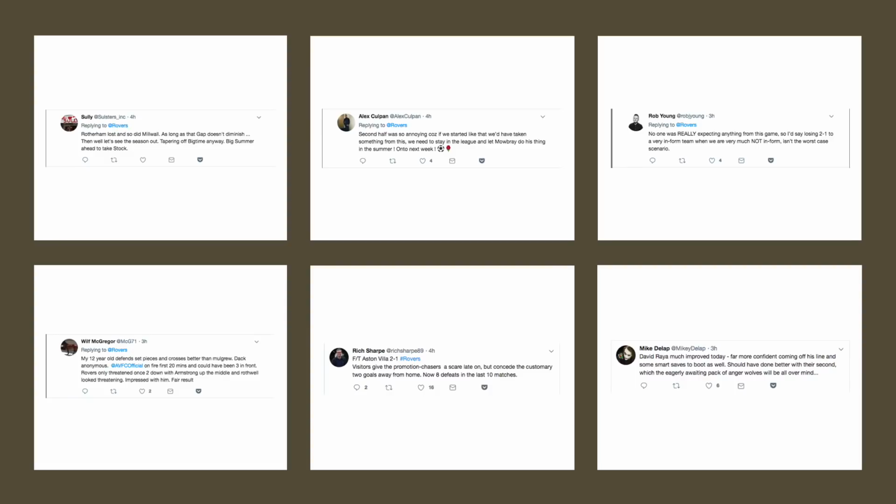Meanwhile, Wilf McGregor said this: my 12-year-old defends set pieces and crosses better than Mulgrew. Dak anonymous: Villa on fire for the first 20 minutes and could have been 3 in front. Rovers only threatened once, 2 down with Armstrong up the middle, and Rothwell looked threatening. Impressed with him. Fair result.